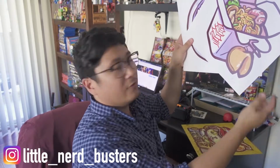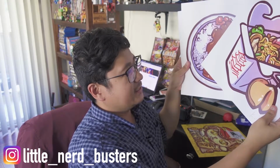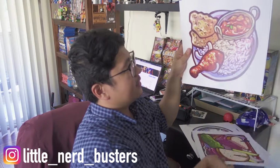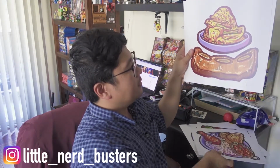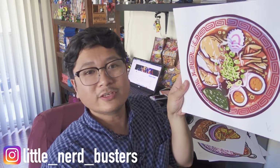And she got a lot of these prints. So I have this print, but I don't know what happened to it, but there's a bunch of prints here. I mean, of food. You can't go wrong with prints of food. There's that, there's this. My favorite one is the ramen one, which is this one here. This looks really good.